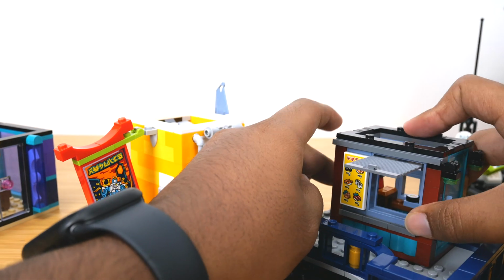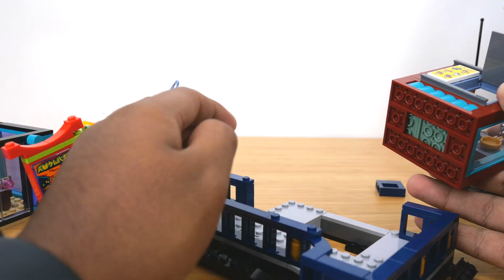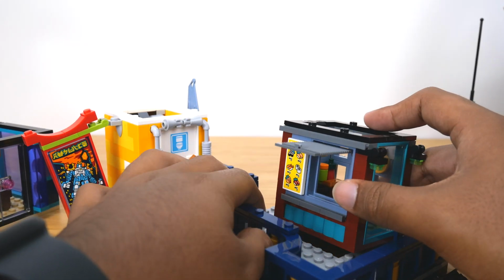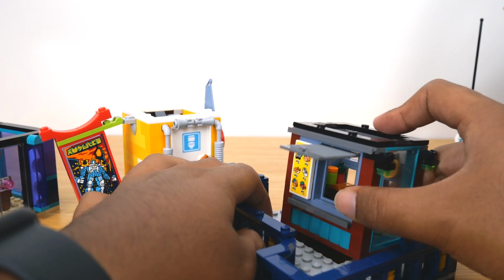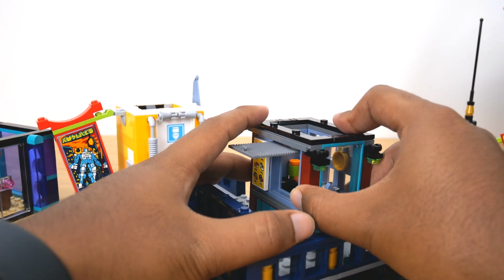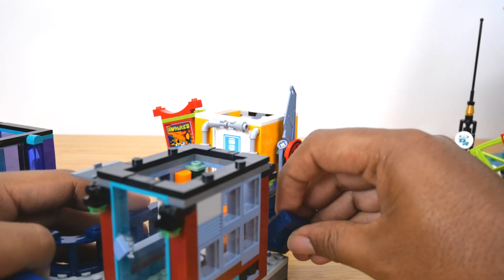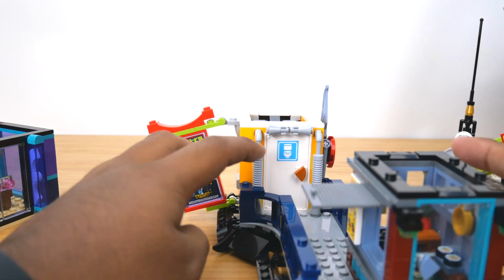And so this attaches right there. And again, this only attaches with 4 studs at the back. But still, I really feel like it needed to be attached with 6 or 8 studs, because it's just way too easy to remove. Then you have the bathroom.